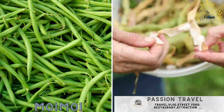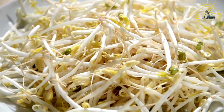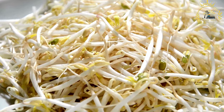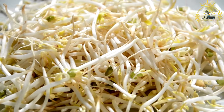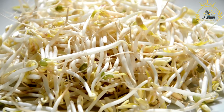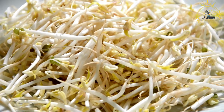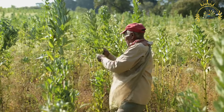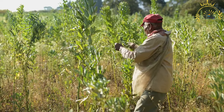Moimoi. Steamed bean pudding made with ground peeled beans, peppers, and spices. Moimoi, also spelled as moi moi, is a traditional Nigerian dish that's often enjoyed as a street food and also commonly prepared at home. Moimoi is a steamed bean pudding made from ground peeled beans, peppers, onions, and spices. It's known for its unique flavor and texture, making it a favorite among Nigerians.